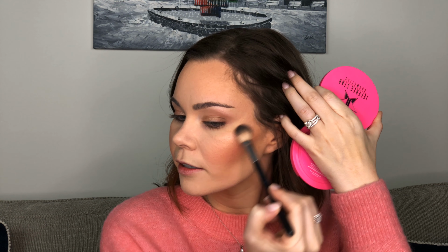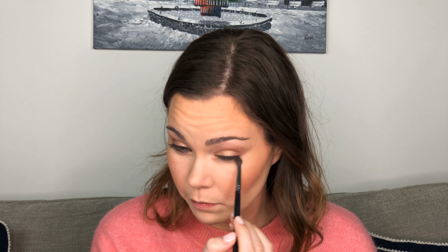I love this highlighter. The next thing I'm gonna do is just make sure and add some color to my lower lash line because I don't like to leave it bare. You definitely can, but it's just not what I prefer. And I'm gonna go in with a Morphe M507 brush and go in with that first shade Sweetheart that we used and just run that under my lower lash line. So that's pretty much the face.